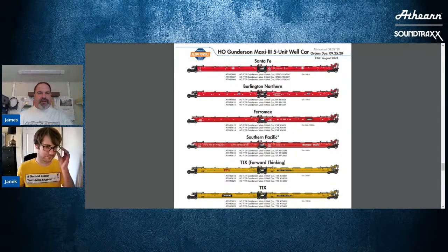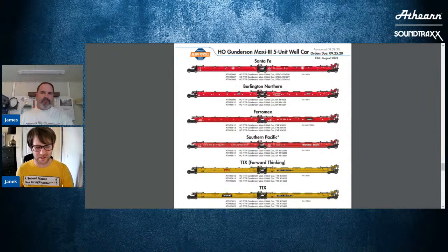And this style of Gunderson 5-unit well car, this was more in, what do you say, Janek, like in the early 1990s they came out with this style? This is like the mid-1990s. This is a 5-platform car. And like I said, each platform is 48 feet, which was, at the time, the longest permitted containers operating domestically.